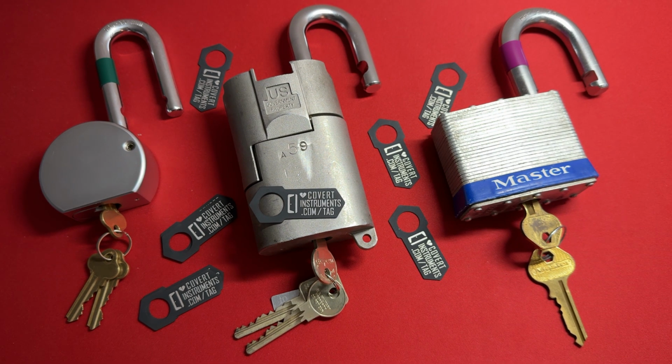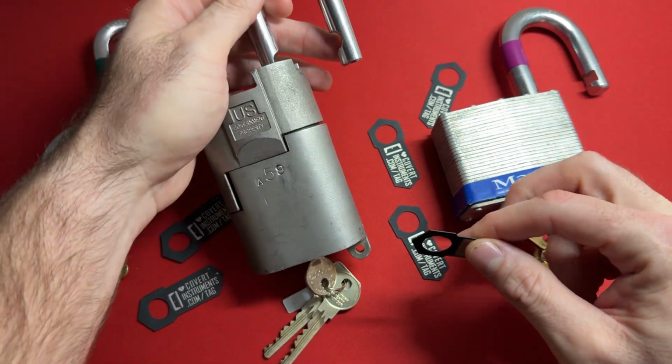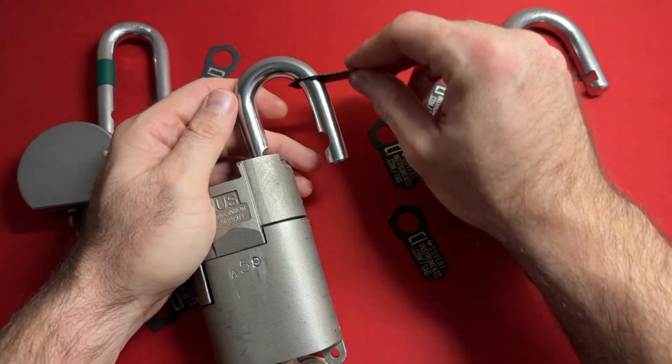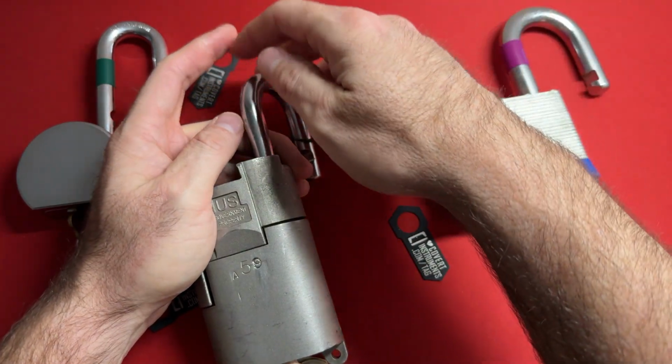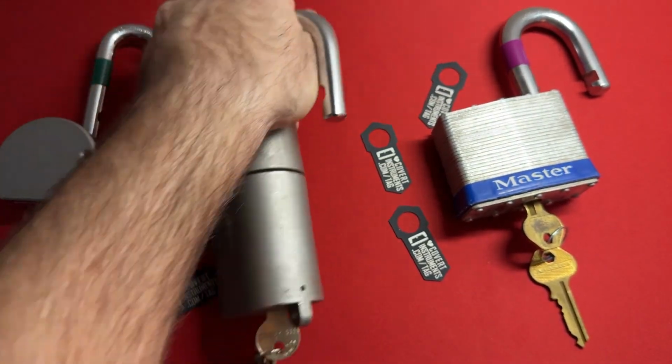I'm an idiot. I completely forgot to even show you that these tags are large enough to fit on the largest shackles in my collection. I have the largest locks that I'm aware of. They totally fit on all of these shackles. This is the Sargent and Greenleaf 951.